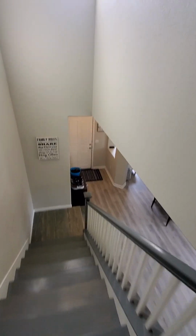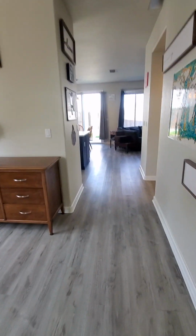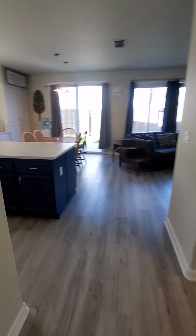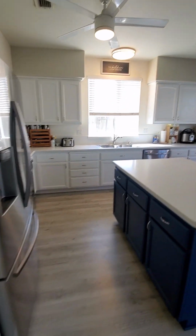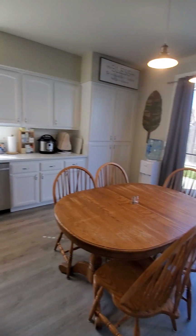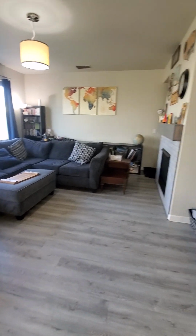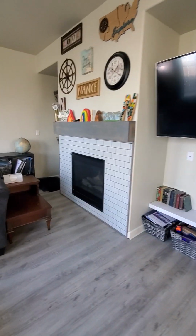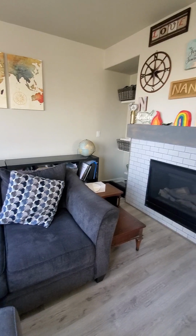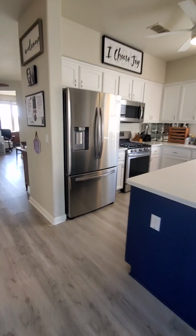Come back down. Over to the kitchen area. Nice, really nice large eat-in kitchen. Living room. Gas fireplace. These 2 little nooks right here for your entertainment consoles or storage.